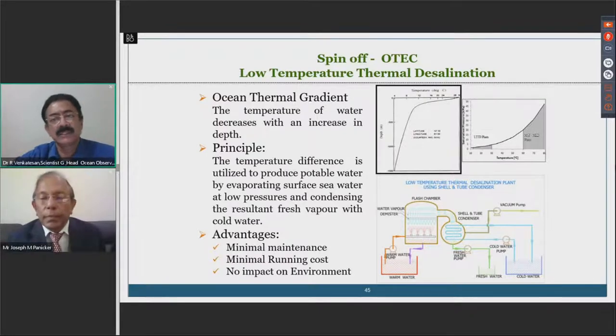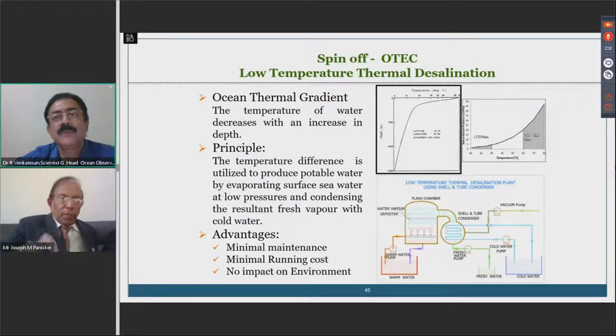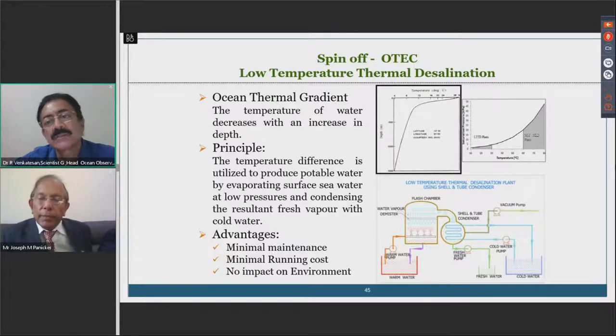The challenge here is that the topography of each island differs. Basically, they are all coral reef islands. A design cannot simply be copied straight away like you do on land-based systems. It has to be redesigned and revalidated, and that is the strength we have got.